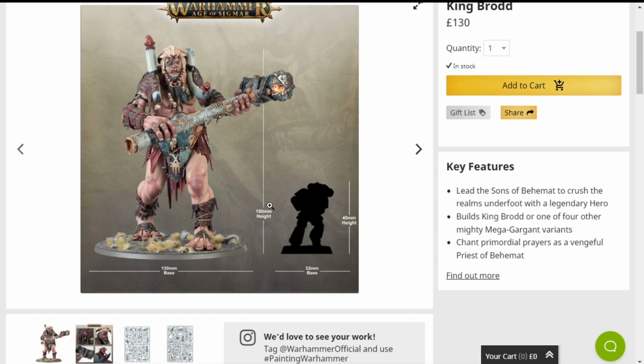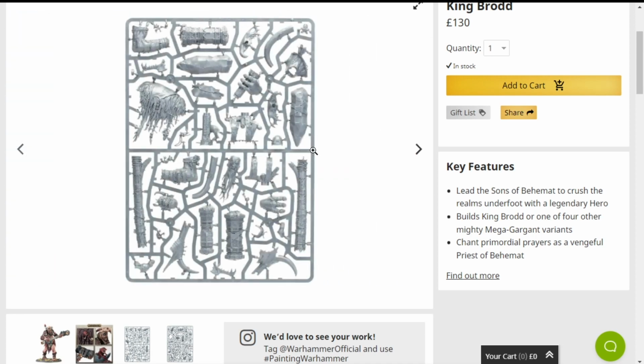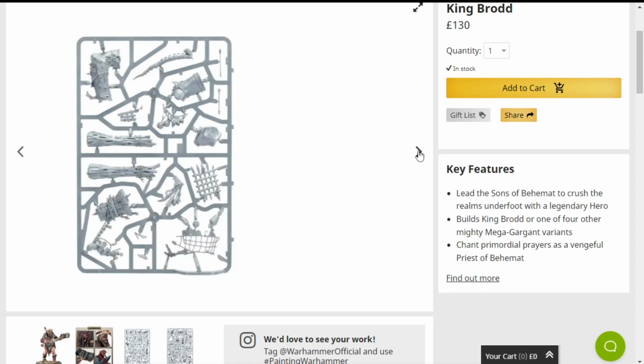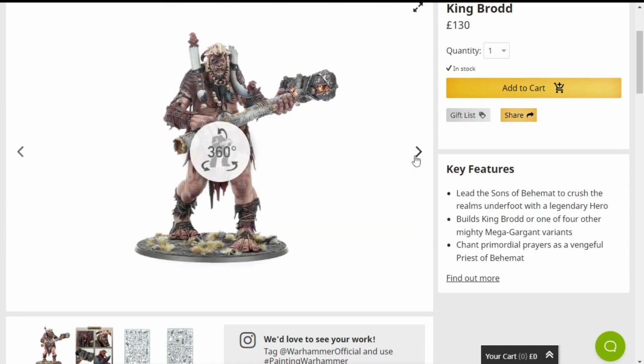Wow, they've actually told us his height. He is 180 millimeters height and 130 millimeters base. He must be quite pricey to use in game then. I'll laugh if he's only 100 points. A 100 point model does fuck all. It's just a model that you buy because you want to give yourself a painting challenge or a building challenge. The amount of sprues he's got. My God, look at them. That's huge. It's a big old fucking box as well. My God, this is a huge model.